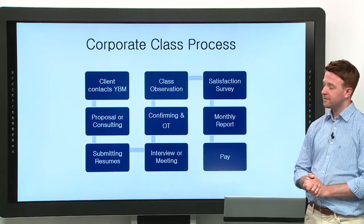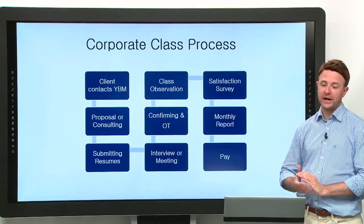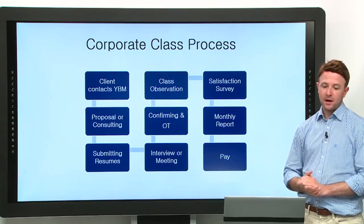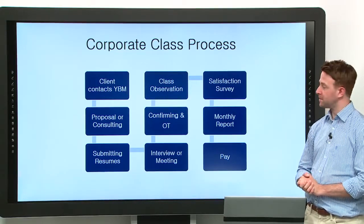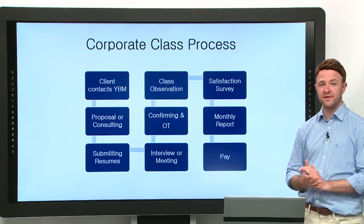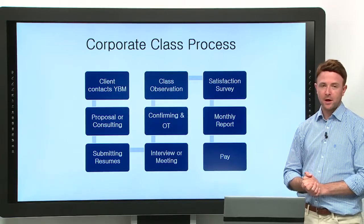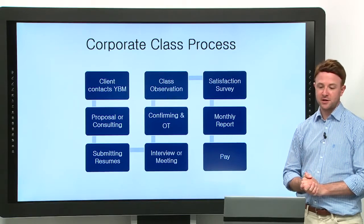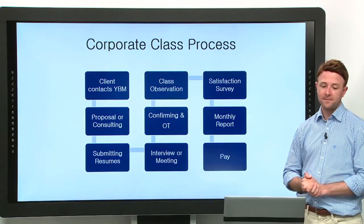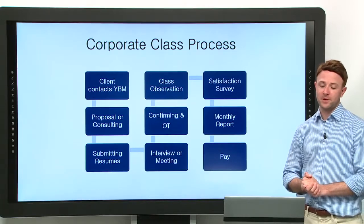Once you're hired, a meeting or orientation for the program might be held, either on the first day or sometime in the middle of the session. At least one class observation will be held. On the last day of the session, the students will fill out a satisfaction survey and evaluate your performance.